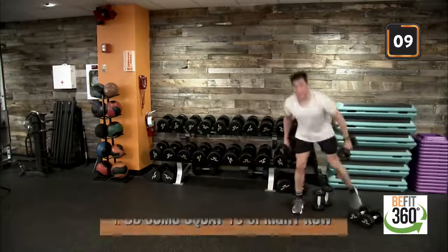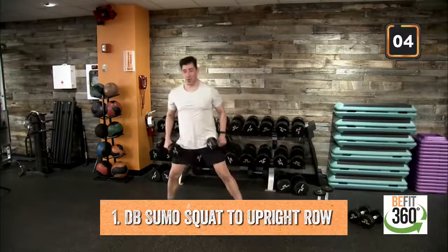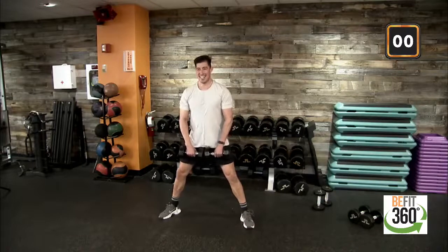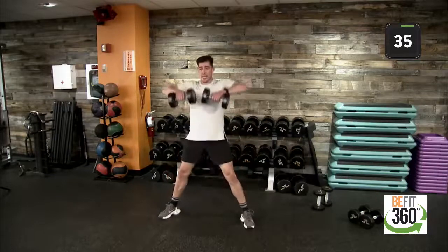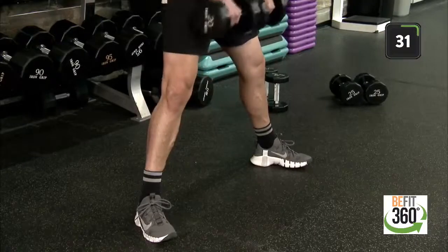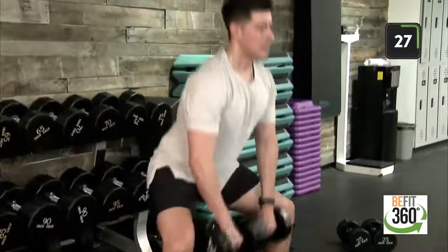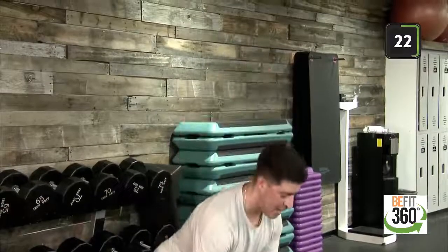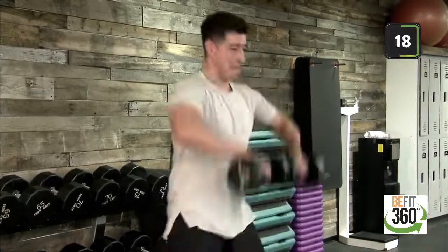Sumo squat to a high pull coming up. Nice wide stance, wider than shoulder width apart. Toes are flared out just a little bit. All right, team, here we go. Pushing those hips back, keeping that chest up. Nice strong pulls here. Again, in your tempo, your control. Deep breath in on the way down, exhaling on the way up. Breath cadence helps out a lot when we are lifting some weight here.